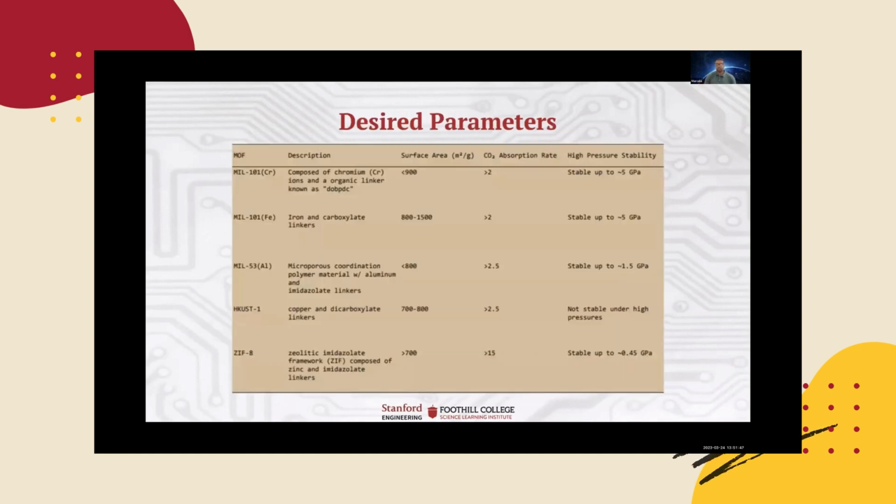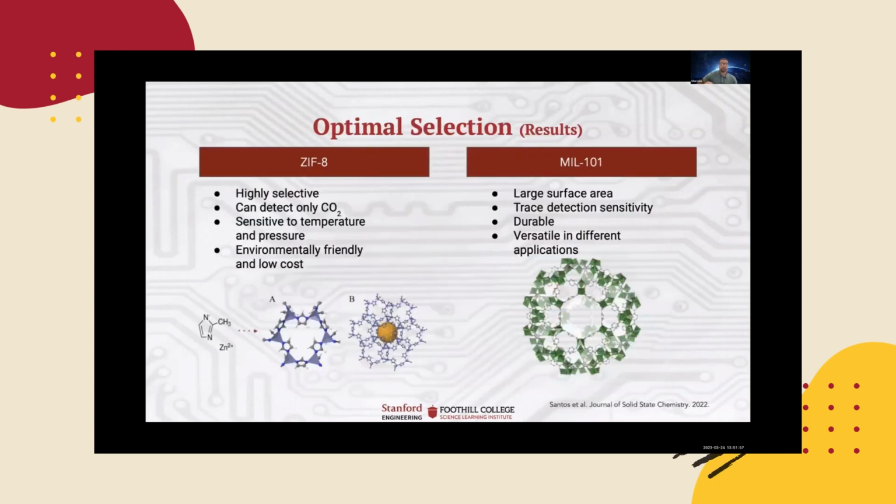So in order to do so, I was able to create this table with the desired parameters required for the sensor for the best possible success. I was then able to determine that ZIF-8 and MIL-101 were the 2 best candidates due to their unique capabilities that align with the goals of this project. The qualities you see listed here make each of them effective elements of chemical sensors for monitoring potential leaks such as the one shown in Mississippi.